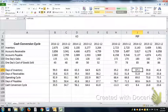And it's gone down a little bit for Pepsi, going from 42 days down to around 35 days, so they're not holding, or they don't have as much money tied up in inventory. And it's gone down slightly for Coca Cola, but not to the same extent. Now if we look in here at days of receivables, those are almost identical for these two firms. So the amount of money tied up in receivables is almost identical, but because of the difference in inventory, the operating cycle for Coca Cola is about a month longer than the operating cycle for Pepsi Cola.